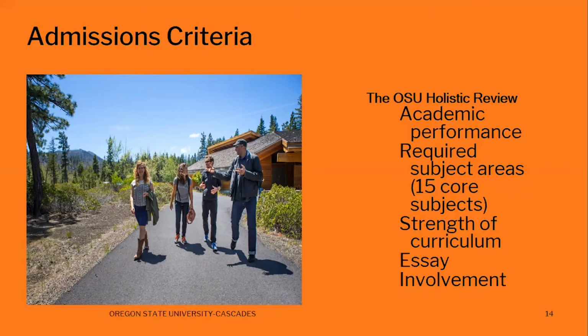This is not something you want to be typing on your phone or frantically finishing right before a deadline. This is something you want to take some time writing. Maybe have an English teacher or a counselor take a look at it and give you some advice on how to make it better, because this is our chance to get to know you a little bit more through the admissions process. I often tell students the essay is your voice.